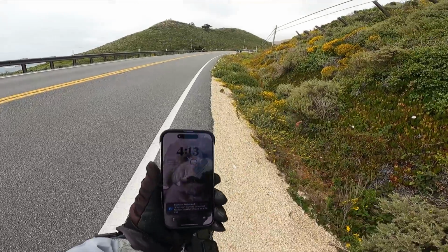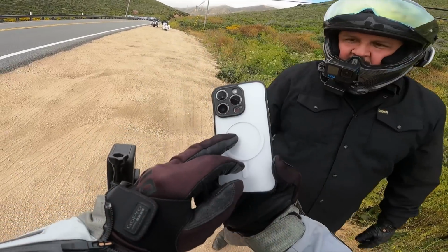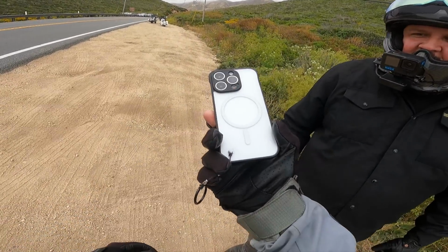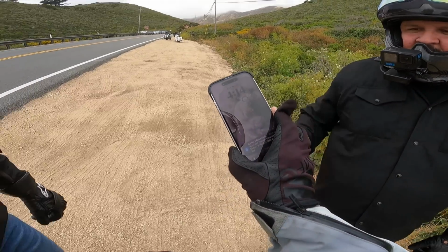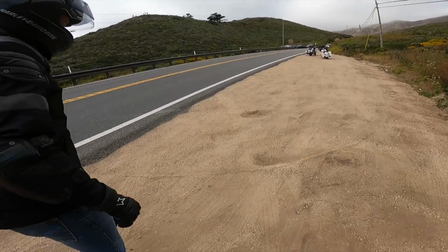It called 911. It still works. That's crazy. Might have got the lenses a little bit, but how wild is that, it called 911? I know. Thought I was in a crash. Yeah, lucky as hell, dude. Could have been worse. At least we know crash detection works.